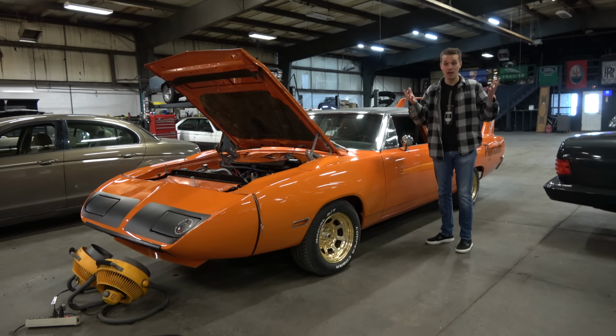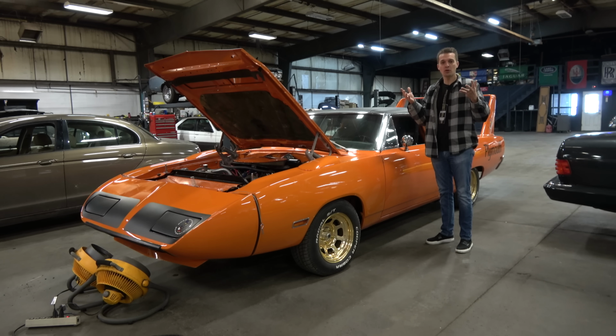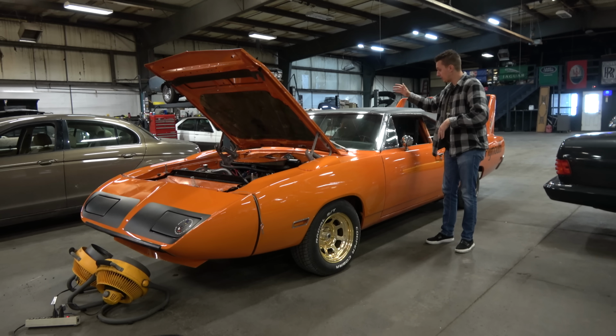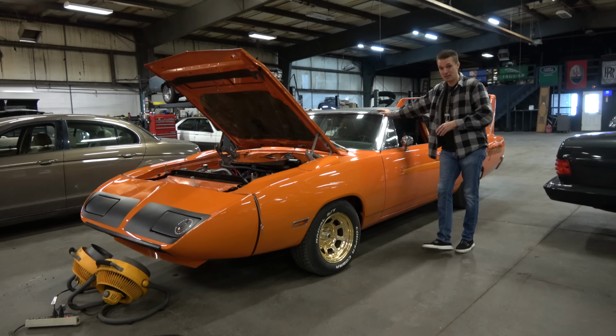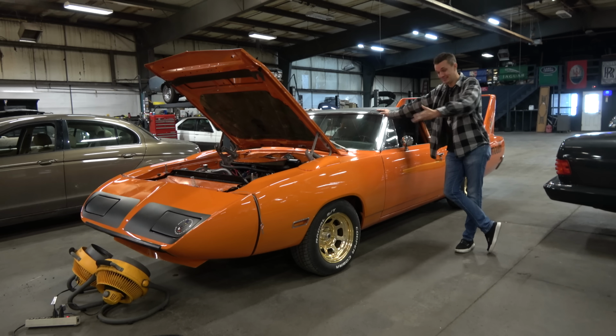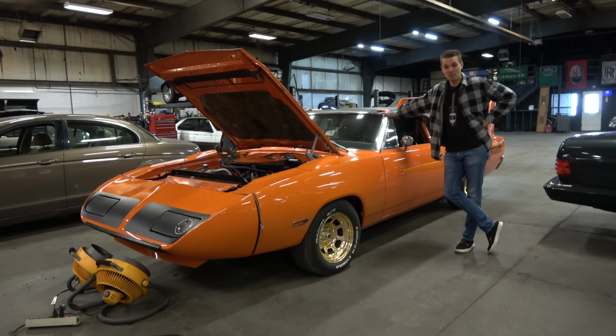but that's the reality of buying a resto modded car like this that wasn't built with an open checkbook, rather by somebody who kind of hastily put it together to sell at an auction just to make it look pretty, and it is very, very pretty, but not really caring about what it's like for the next owner. And then 10 years later, I'm the one dealing with this mess, unfortunately.